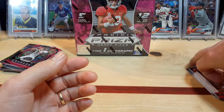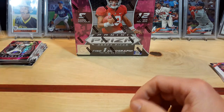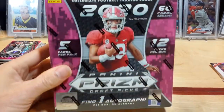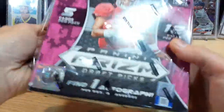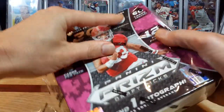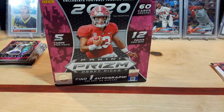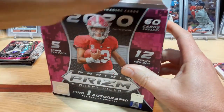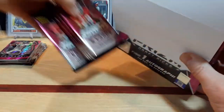Nothing real big rookies that I can recall out of the draft. So we'll set that to the side, get that out of the way, and go into our mega. Now the cellos are becoming more what you expect. Like I said, I think it was just a rare occasion that we did get an auto out of the cellos. So that's three cellos and one auto, which still ain't bad odds for a cello. I'm sure if we had started opening more, the autos would go down in the cellos as far as getting them. So let's see if I can get all these packs out.